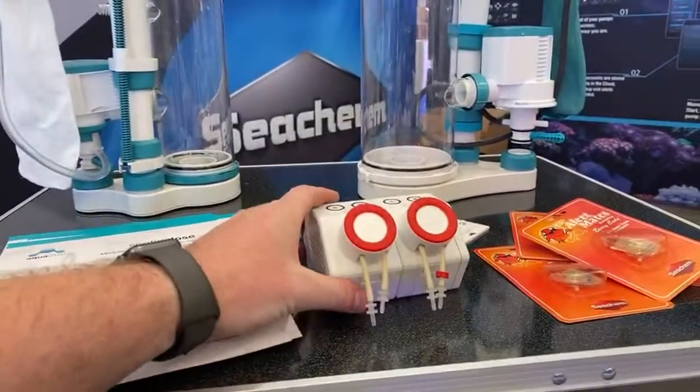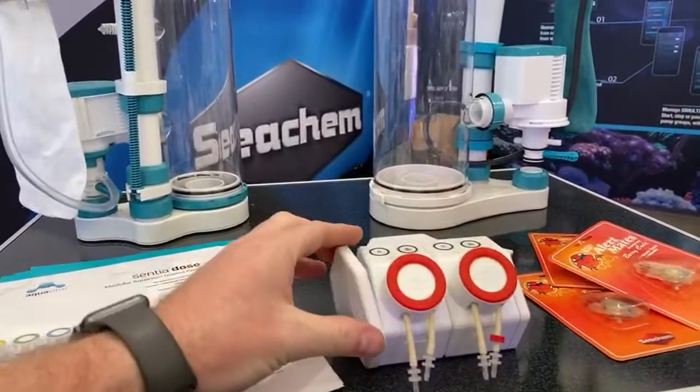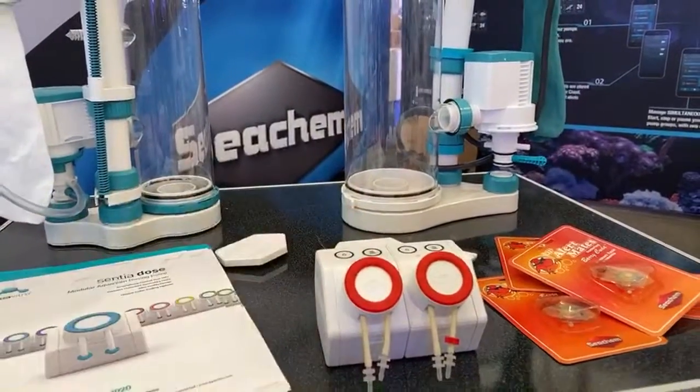Check out these little units here. They are tiny. It looks like they can clip together. You can have little banks of them. Oh, I've only clipped one on the side there. I'm going to get kicked out if I start breaking things.